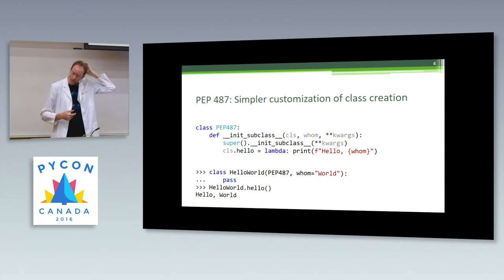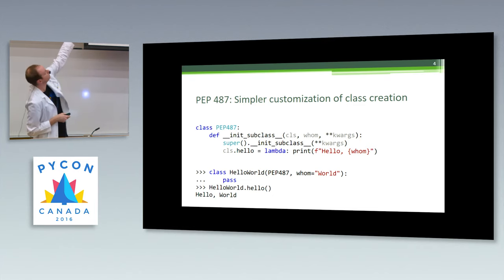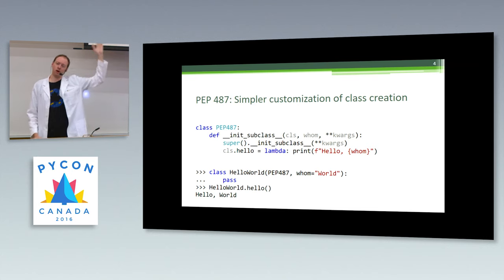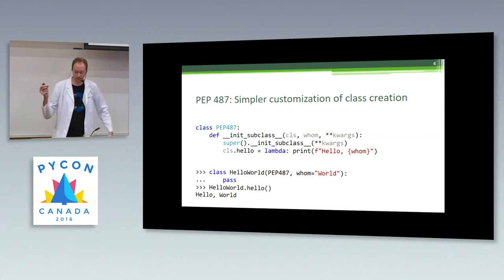So what happened is in Python 3.6, we've added this new dunder method, dunder init_subclass, that will actually be passed the class and any keyword arguments that get passed into the class statement. As you'll notice here in the class HelloWorld example at the bottom, I'm subclassing this PEP 487 base class that defined dunder init_subclass to automatically add a hello method. And I passed in a whom argument of world. And if you notice, this actually gets passed in as a keyword argument into the actual creation.